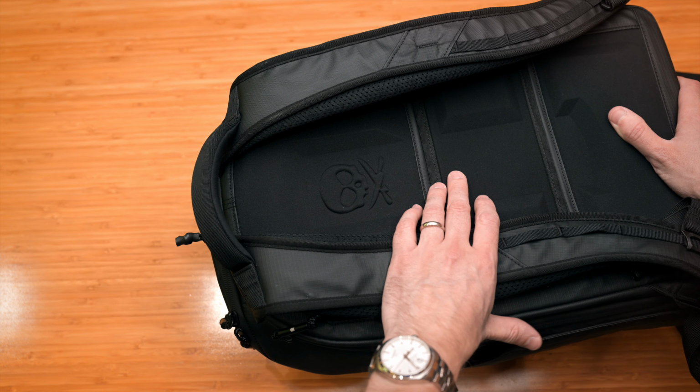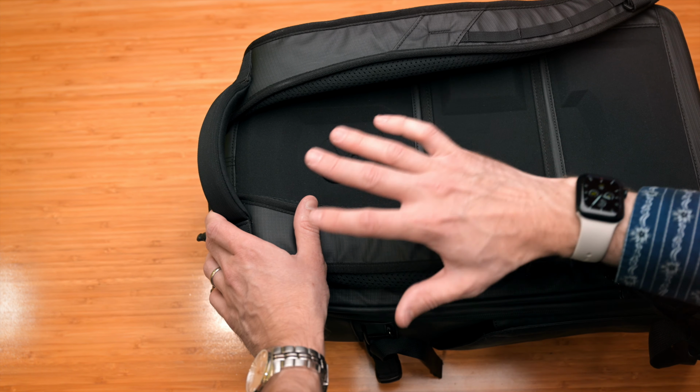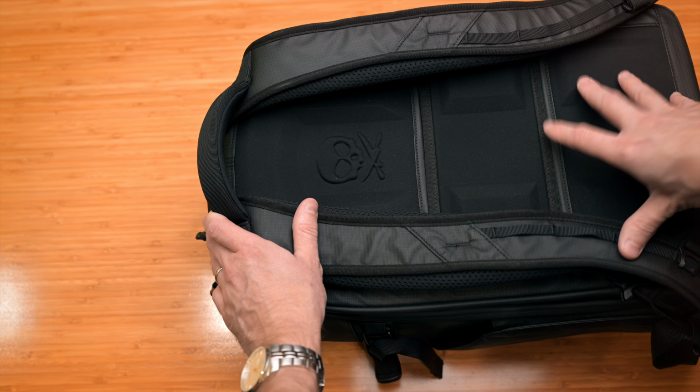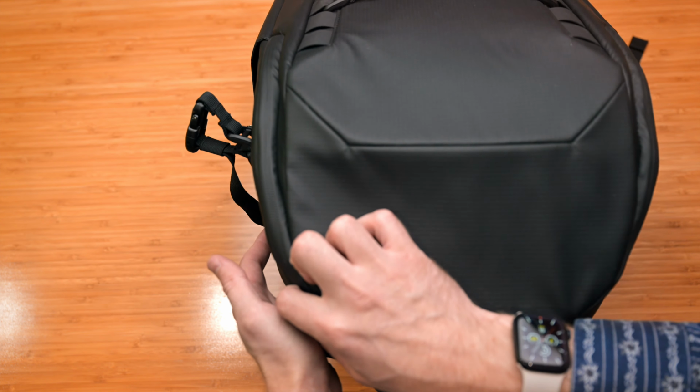Now, as this is designed as a camera backpack, there are two main ways you can access the bag. The first is you can unzip the complete back and flip it open to pull out whatever gear you have inside. The other is via this top portion, which unzips nicely. We'll start with that.